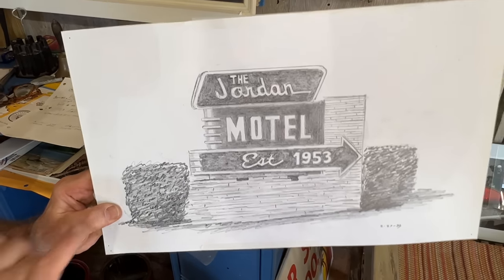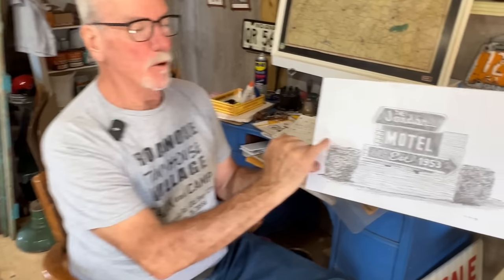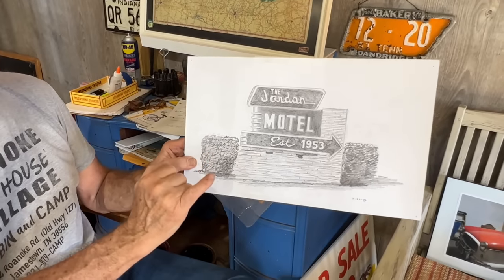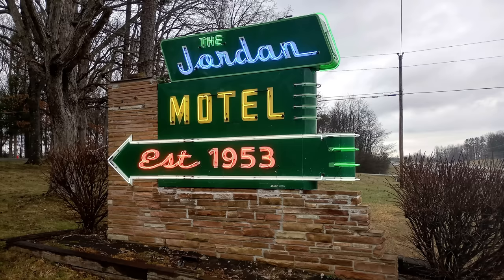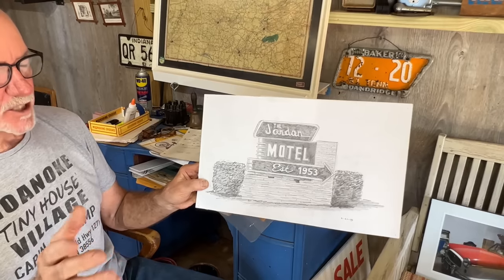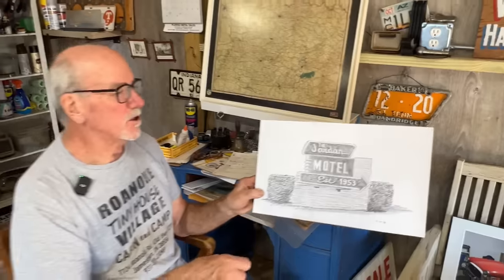The original sign said restaurant on the bottom, like in that picture you saw earlier when Mundy was looking at the picture of the old Jordan Motel and restaurant. But when they restored it, since the restaurant is gone, they have put established 1953. And this also will be the same way, signed in blue ink, numbered, set of 500, and comes to you in the mail.